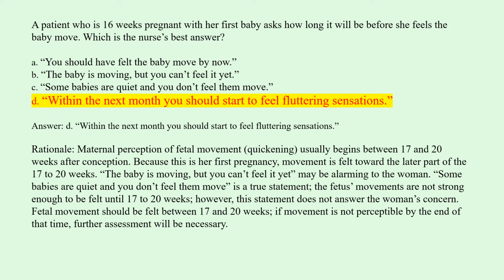Answer: D. Within the next month you should start to feel fluttering sensations. Rationale: Maternal perception of fetal movement, quickening, usually begins between 17 and 20 weeks after conception. Because this is her first pregnancy, movement is felt toward the later part of the 17 to 20 weeks. The baby is moving, but you can't feel it yet, may be alarming to the woman. Some babies are quiet and you don't feel them move, is a true statement. The fetus movements are not strong enough to be felt until 17 to 20 weeks, however. This statement does not answer the woman's concern. Fetal movement should be felt between 17 and 20 weeks. If movement is not perceptible by the end of that time, further assessment will be necessary.